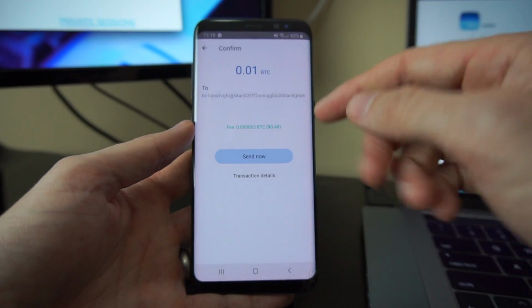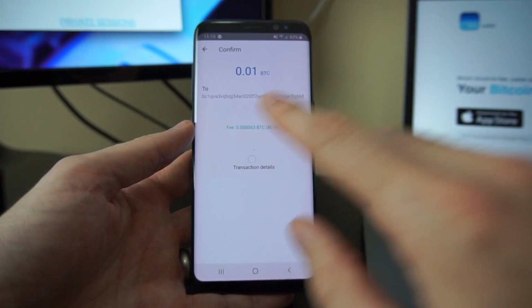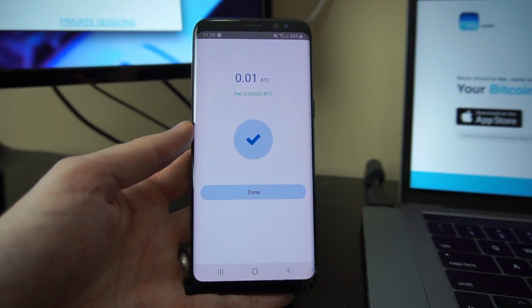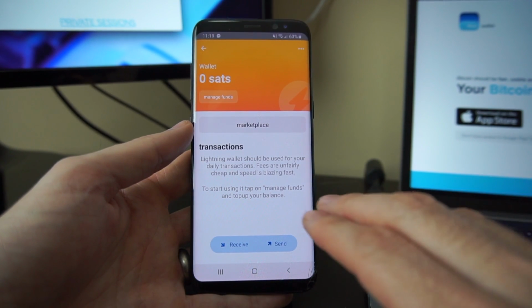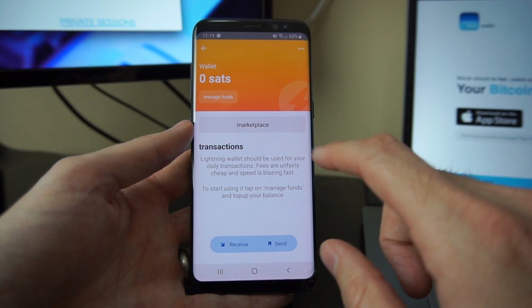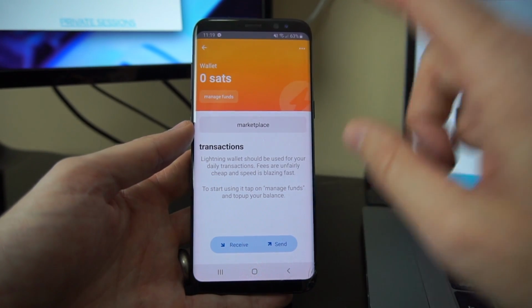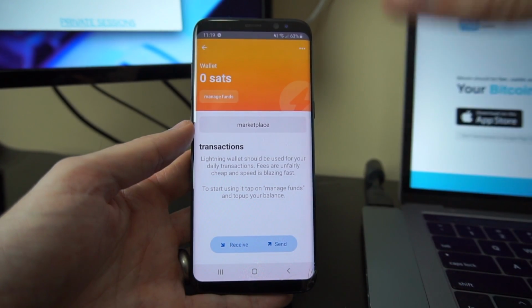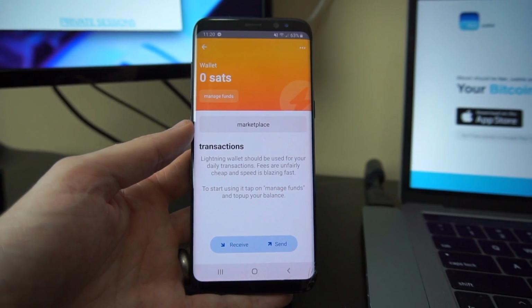And it's just confirming everything. Now the fee is a bit higher. It's 48 cents because I want it quick. I'm going to hit Send now. And it looks like we're all good to go. And once that transaction comes in, we're going to see a list of transactions down below, incoming for funding, but it will not be spendable until we get a full confirmation on the Bitcoin network, at which point we will have a balance in our Lightning network, which will then be spendable.